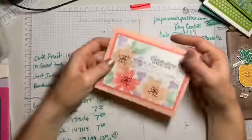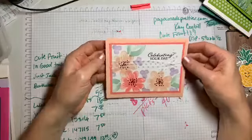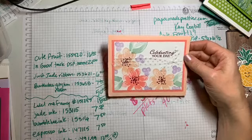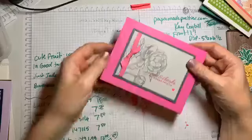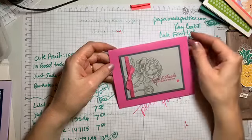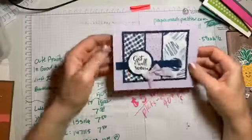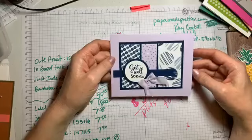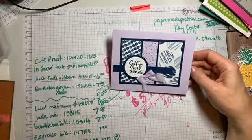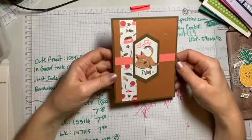We have some really pretty floral sets in our annual catalog. This is a swap that was made with a stamp set called Gorgeous Posies. Here's another one of those Peony Gardens, and you can see they took the gray and then popped it with magenta, which I'm a big fan of. We have a very cute Get Well card with posy, purple posy and navy, which is a neat color combination that I don't think I would have ever come up with. And then a cute little cat card.